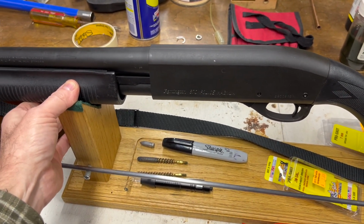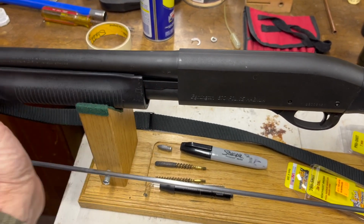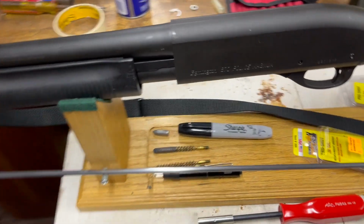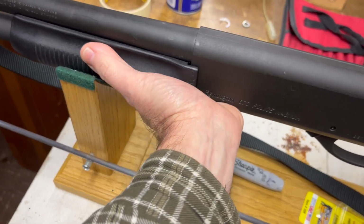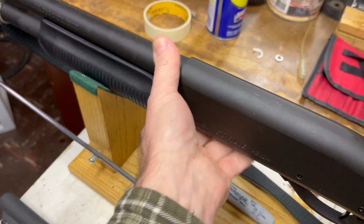They fit well. I like them, but this forend, or forearm, whatever you choose to call it, is rather short. And when the action is open, for me, the way I hold a shotgun, it presents a pinch hazard right here. So I really have to be careful because I oftentimes end up with my hand in this area, and I have to watch it because it will bite me if I'm not paying attention.